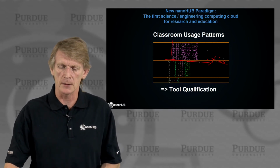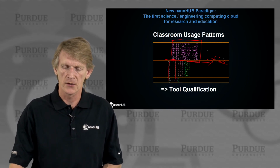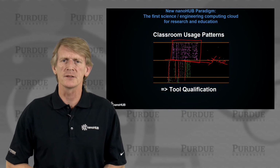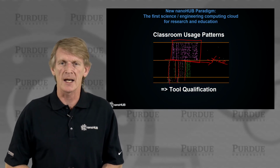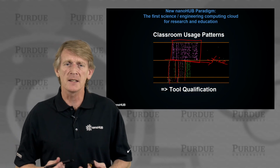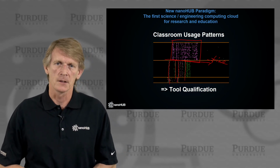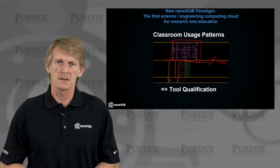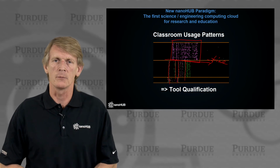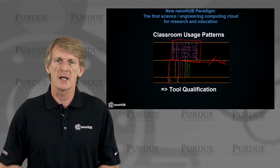So here's a group that comes throughout a whole semester. Here's a group that uses 1 tool, 2, 3, 4 different tools over a segment of time. And here's yet another group that is more scattered, smaller group. So we can identify by user-user correlation classroom behavior. And we've, of course, validated that by contacting faculty members and validating our models where we can extract classroom behavior.